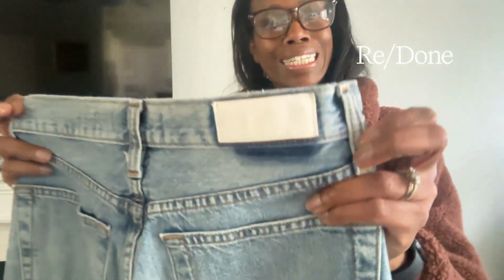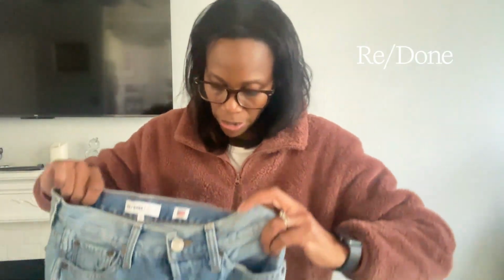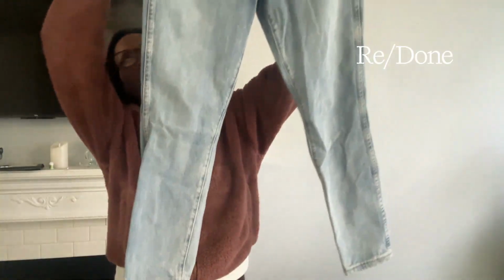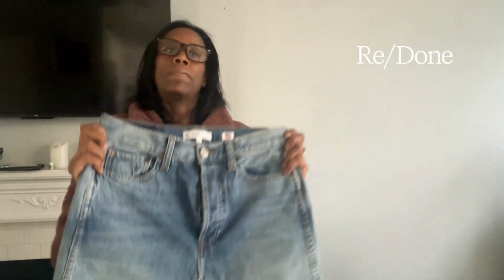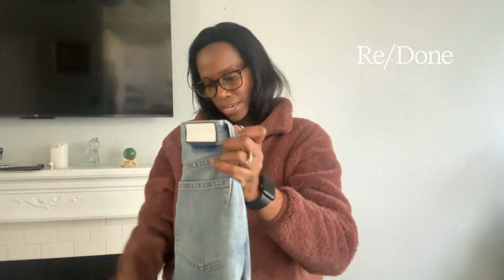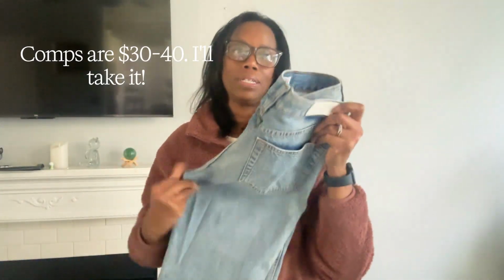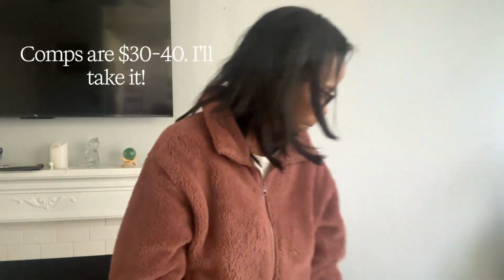Okay, another jean, or another pair of pants, Re/Done. Let's show you this way right there. I see Re/Done a lot. I don't normally pick up their stuff. I know they are a good brand, I just haven't picked it up. These are like a slim fit, which is not quite skinny, which is good. A little bit better. Slim fit jeans, size 28, so a smaller size, a size that equates to a size 6, so that's okay, and they're in good condition. I don't see any spots or stains on them, so I think I could probably list these. That's good. So there's a thumbs up on those.